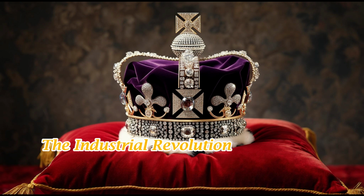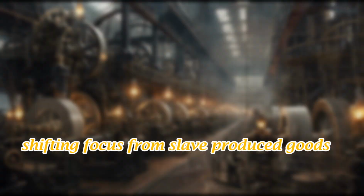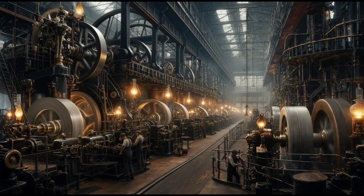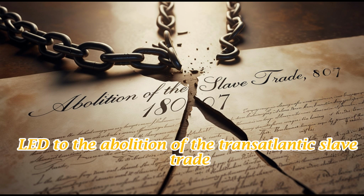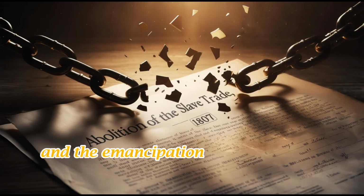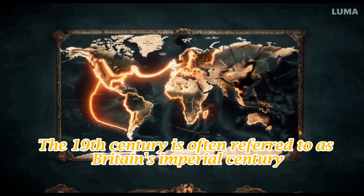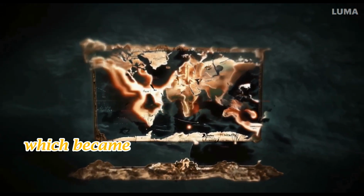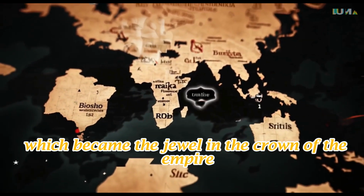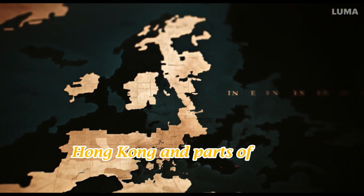The Industrial Revolution transformed Britain's economy, shifting focus from slave-produced goods to domestic manufacturing. Growing abolitionist pressure led to the abolition of the transatlantic slave trade in 1807 and the emancipation of slaves in 1834. The 19th century is often referred to as Britain's imperial century. The British East India Company expanded its control over India, which became the jewel in the crown of the empire. Britain also established colonies in Singapore, Hong Kong, and parts of Africa.